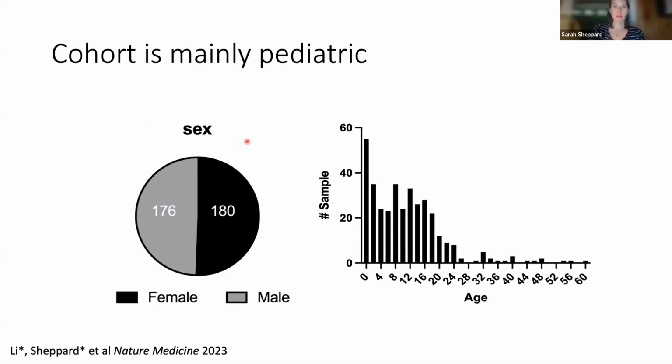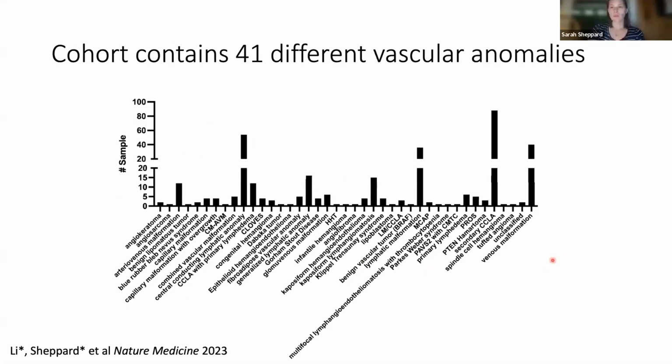These were all participants that were seen at the Children's Hospital of Philadelphia Vascular Anomaly Program. There were over 350 participants in our study, essentially equal sex, and the majority of the cohort was pediatric, though we did have participants up to 60. The participants were all evaluated by our multidisciplinary team to provide a diagnosis based on the ISSVA, the International Society for the Study of Vascular Anomalies, classification. The largest group of the cohort was patients with secondary lymphatic conduction disorders, or secondary CCLA, with primary central conducting lymphatic anomaly coming in second. Other large groups included patients with lymphatic malformations and venous malformations.